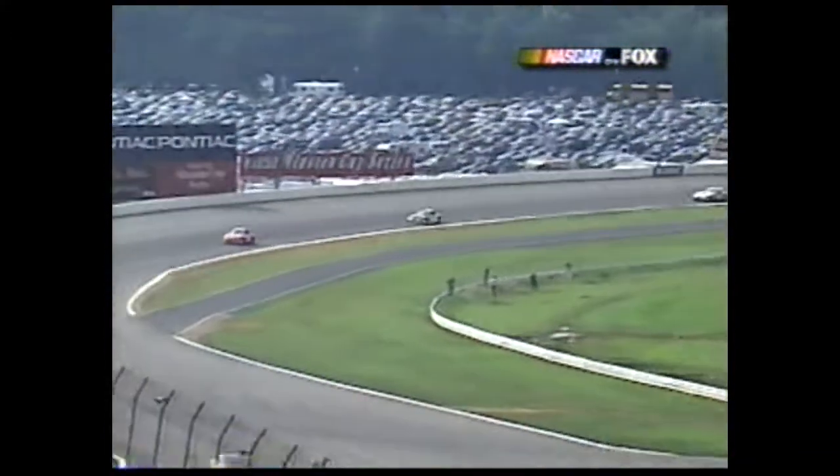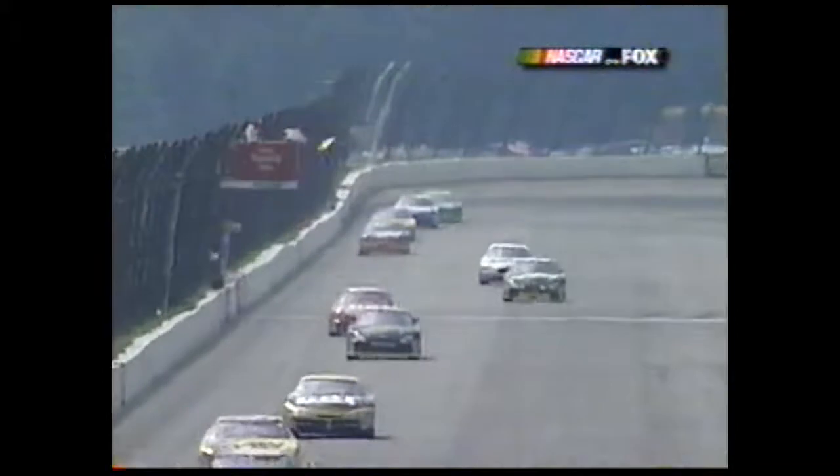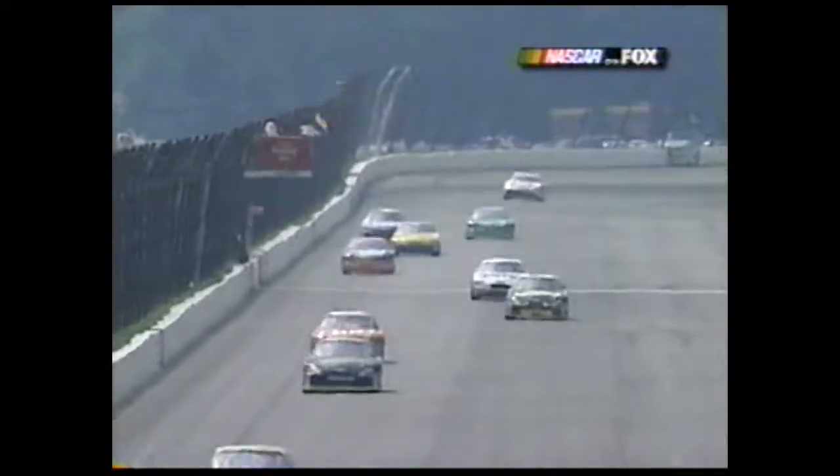Dale Earnhardt Jr. is in position to get a lap back from race leader Ricky Rudd as they come around to caution. It's a big break for Jeff Gordon, too, guys, because he was just a few seconds from going a lap down. Well, it's a big break for all those cars that can't make it on fuel. They can come to pit road and fill it with fuel now.